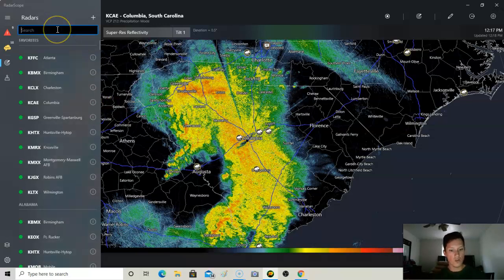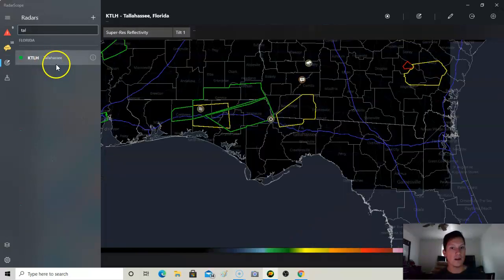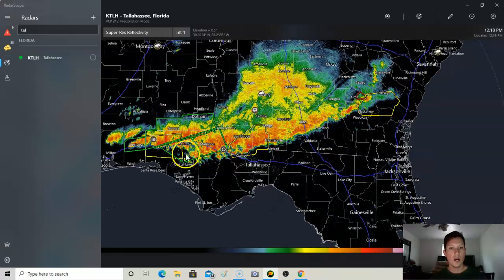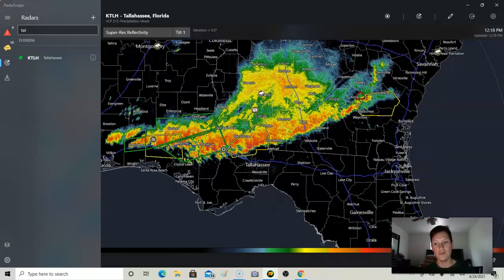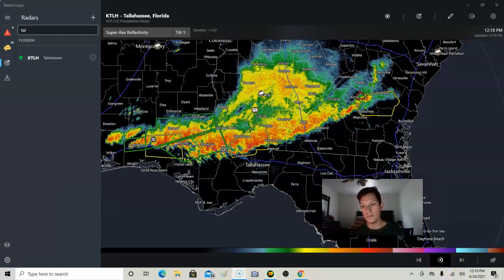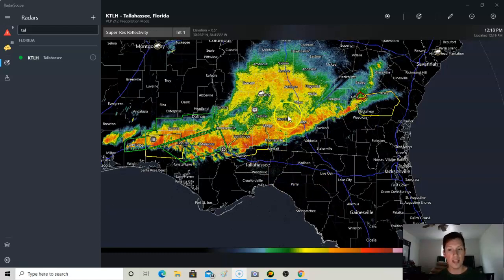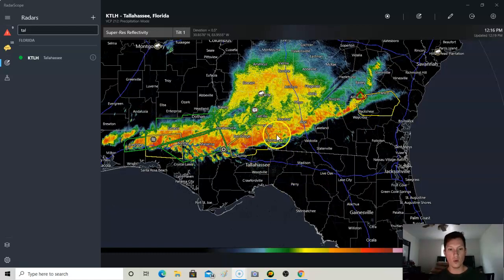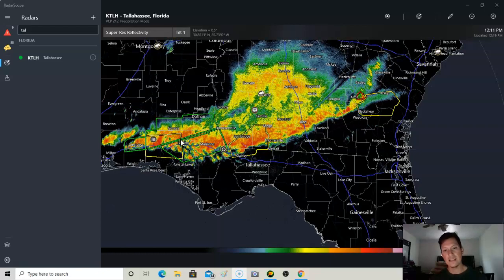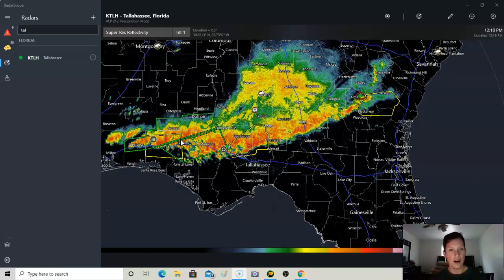So you look over here, let's type in Tallahassee and get to their area right here. It's a little bit different story. You actually have a tornado warning here in South Georgia. But this is a line, and it's just moving very slowly here. Let's try to get this in motion. It's dumping a lot of rainfall. It's dumping hail. So this is a pretty intense line of storms, and the directional flow of this is basically from west to east.